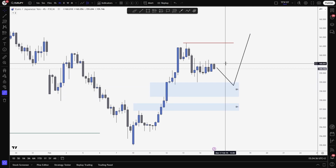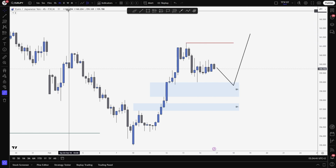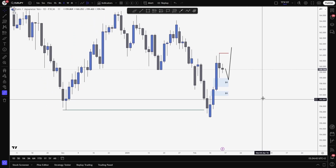So let's see how this one plays out. Let's see if we pull back. Let's see if we start getting long setups to potentially long Euro Yen. But I personally do not trade crosses anymore.